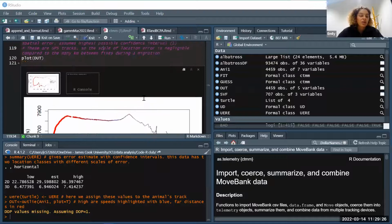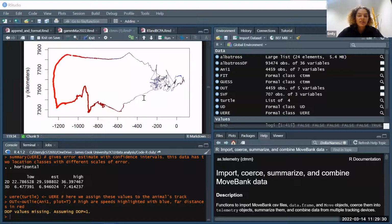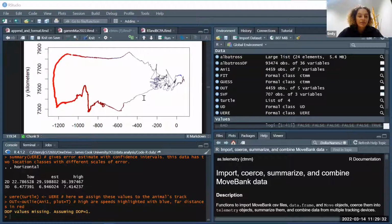One thing is though that CTMM doesn't currently have the models built in to deal with things like migration and drift. And so essentially if we wanted to do anything further with this albatross data set, what we could do is we could cut out this migration pathway and just look at this kind of central, highly intensive space that was used.